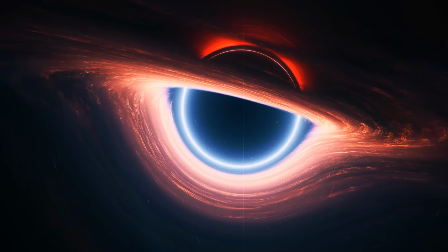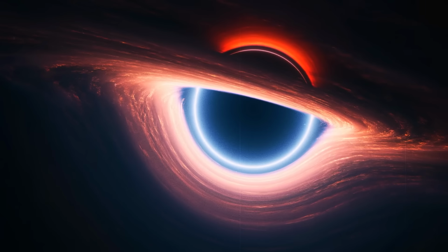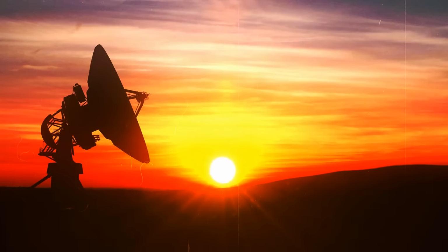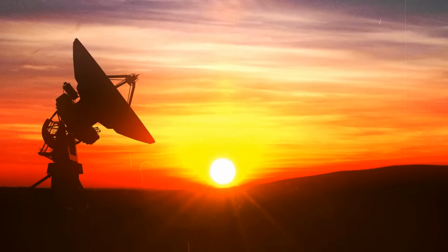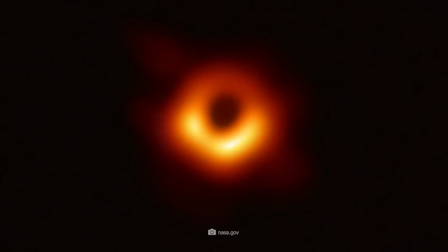Black holes were pure theory. Albert Einstein and some of his contemporaries had predicted them mathematically. It was not until the 1960s that the first black hole was detected via a radio telescope. We had to wait another 40 years for the first image of a black hole.